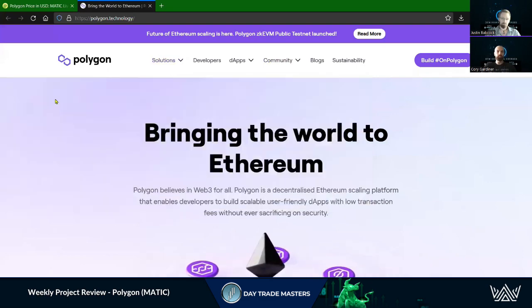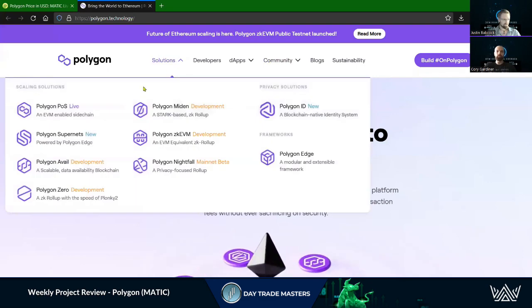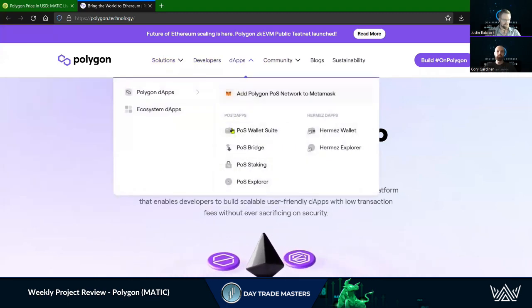I know quite a few developers that really enjoy building with Polygon. That layer two makes it a lot easier than some of the Ethereum developer apps that they're using. Tons of dApps, the bridges. We're starting to see a lot of bridges and just connecting a lot of these different blockchains.